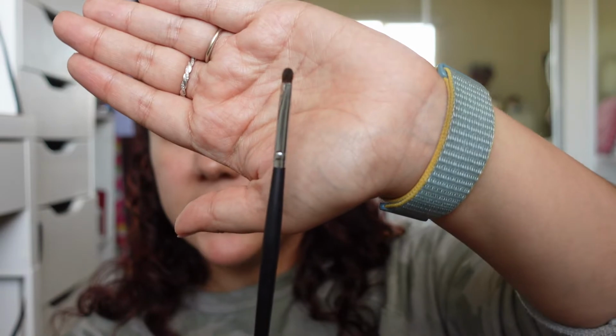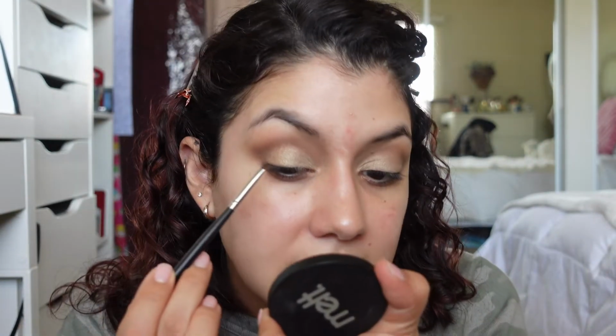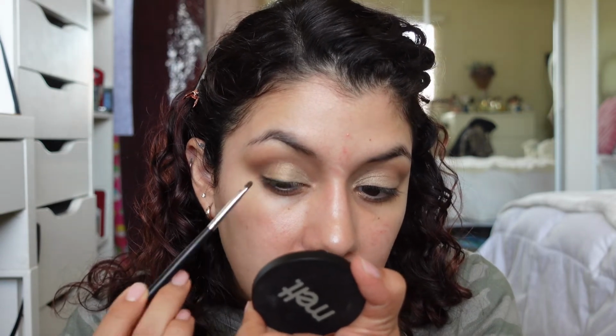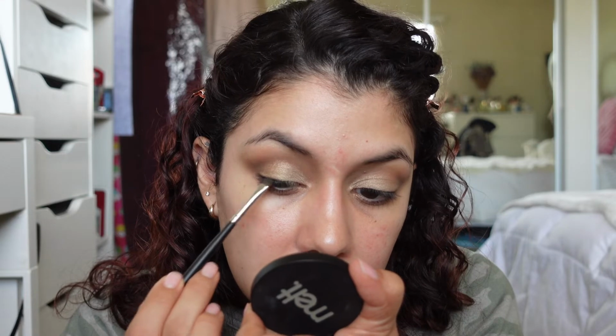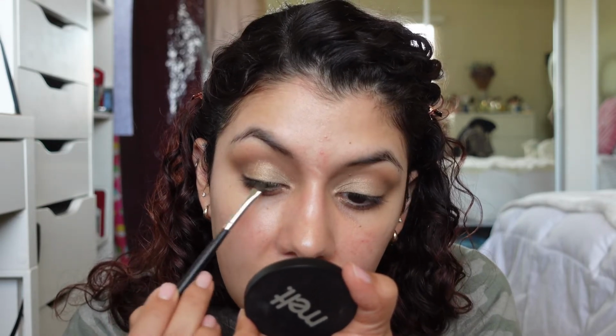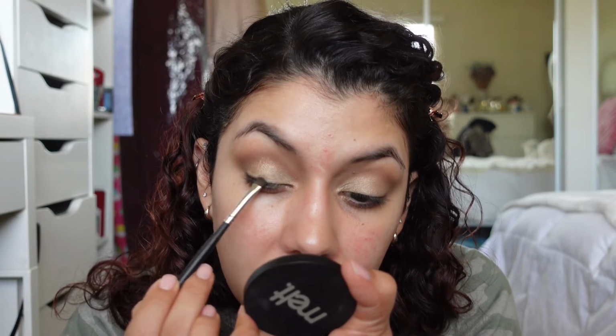And typically I like to use a brush like this one, or a straight liner brush, but see how this one's very thin and it has a little bit of a dome, and I'll just start pressing it into the lash line. And I'll do about 2/3 of my eye. But that's typically as far as I'll go. So see how when you're looking at my eyes, this one has a little bit more definition.